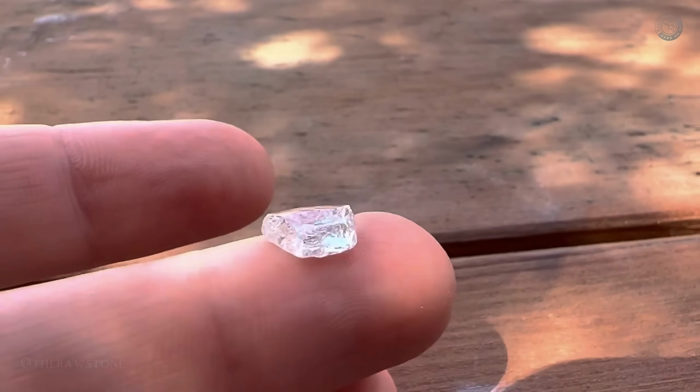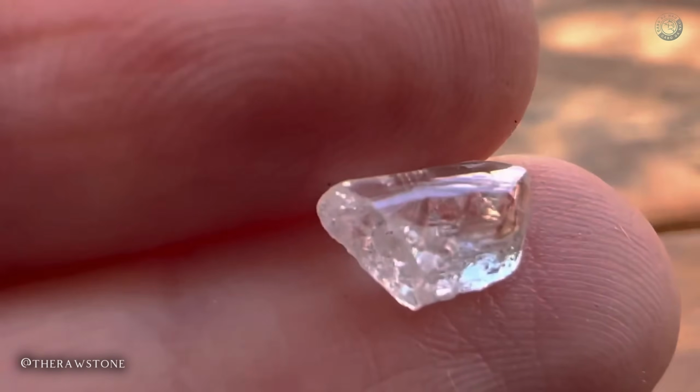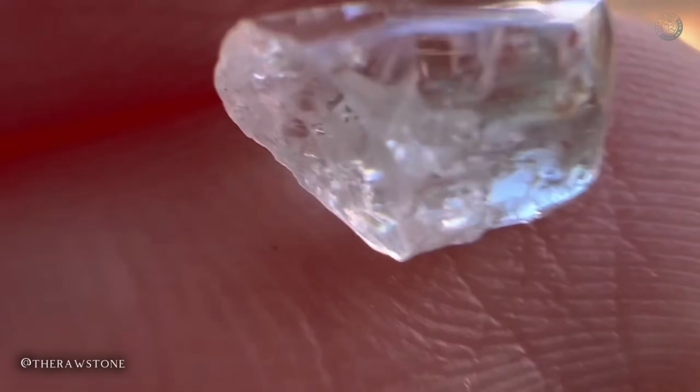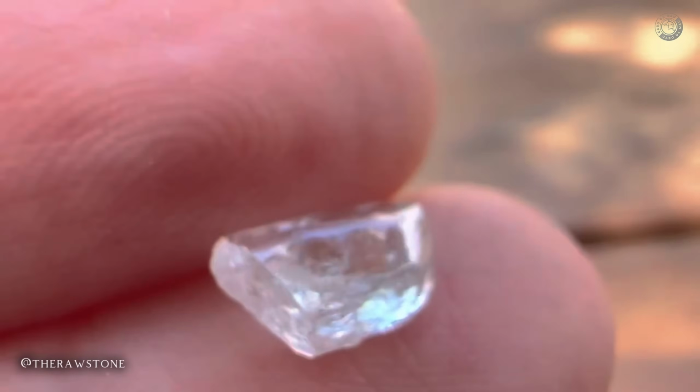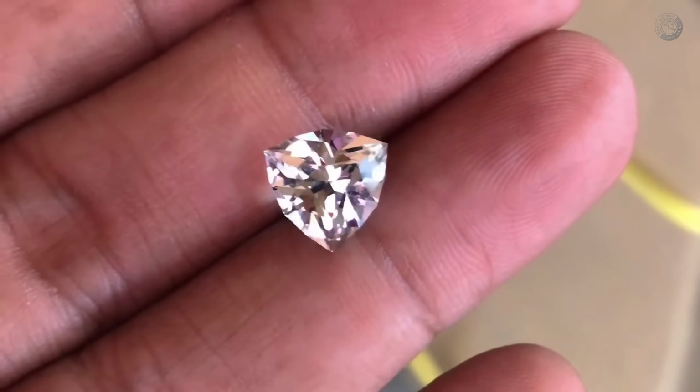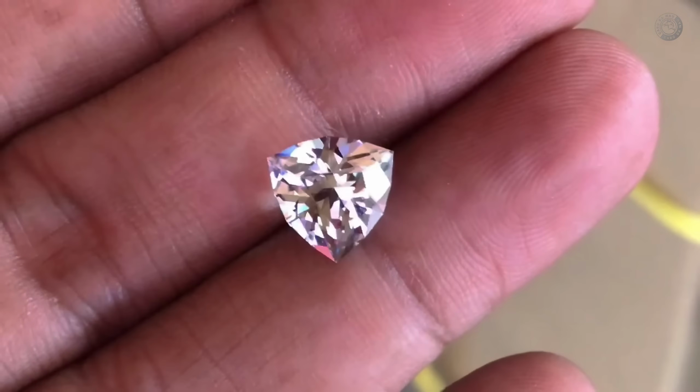I'll also show you how to identify rough diamonds, because when it comes to finding precious gems in nature, it's not enough to know where to look if you don't know what a rough diamond looks like in nature. They are very different from the cut stones sold in jewelry stores or set in luxury rings.